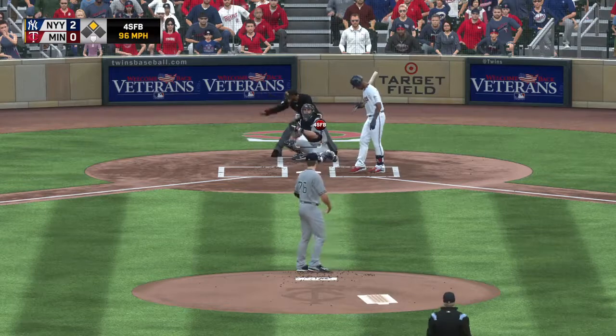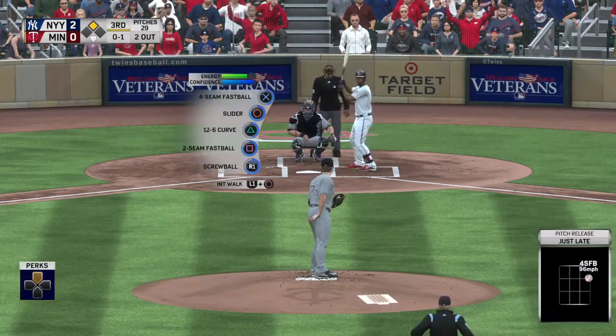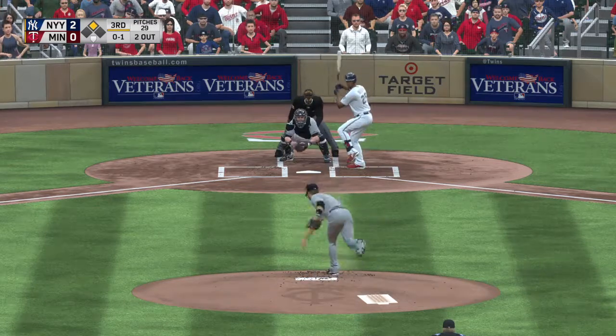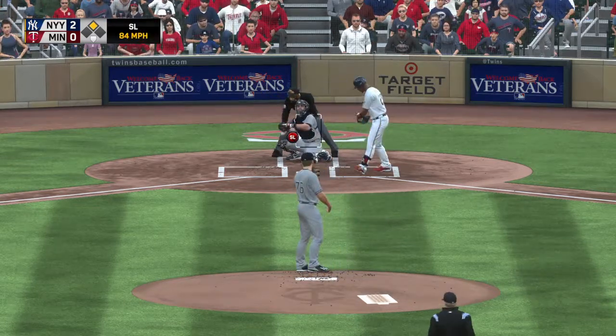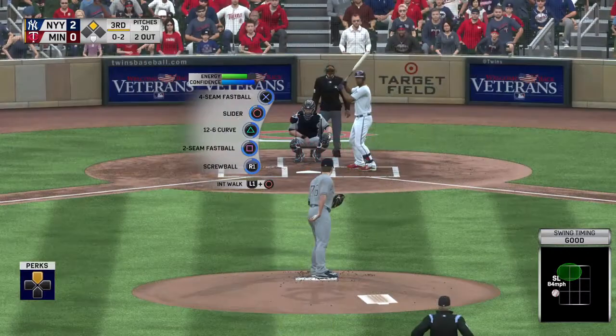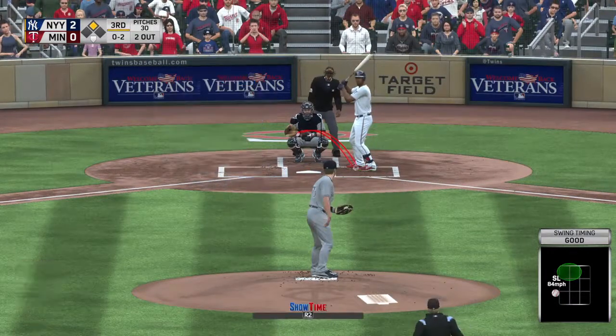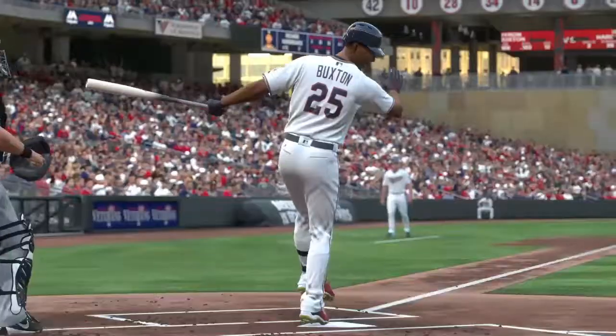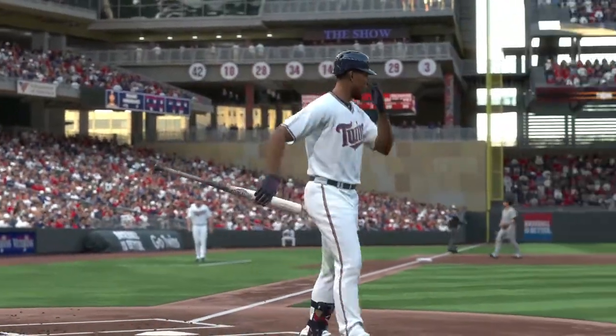Byron Buxton is at the plate as he takes a cold strike 1. And here's a swing and a miss as he falls behind 0-2. He's falling behind right now after that swing right there. Now he's 0-2. And 0-2, choke up a little bit. And we'll have to leave it there as this is strike 3.